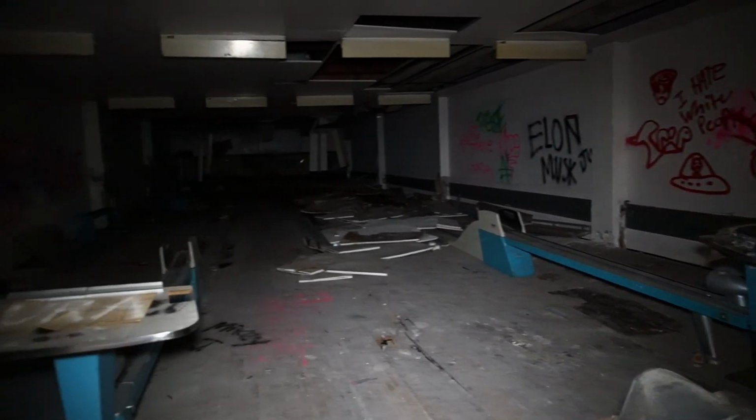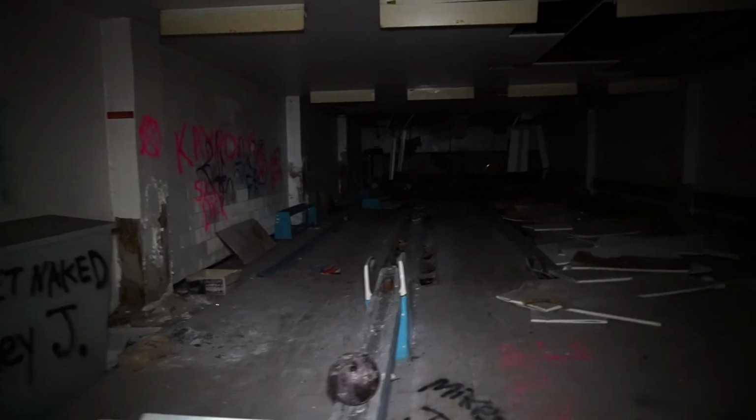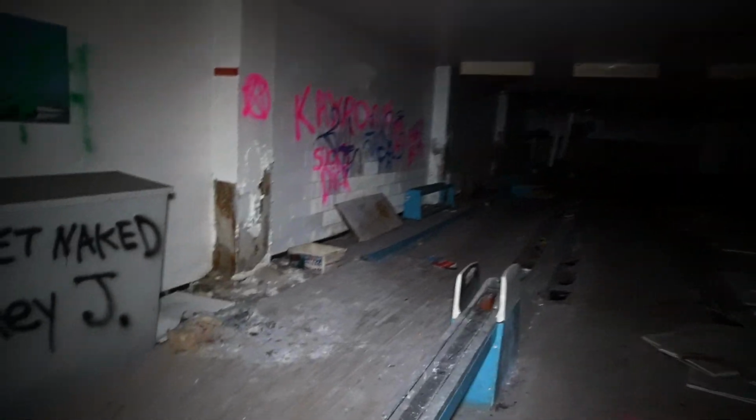And then this is the main area where everyone was playing. We got 2 ball returns and a few different lanes as well. I think it's 4 lanes.